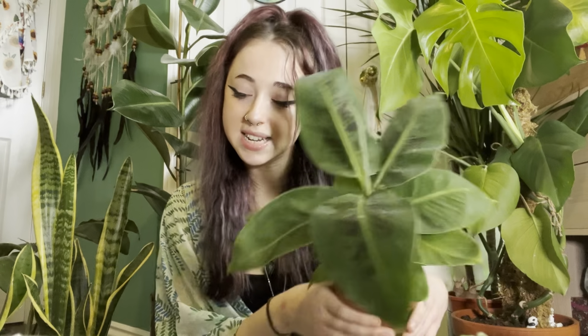I don't really have much else to say about this one because it's so brand new, but my banana plant, I love it. Okay, moving on to the next medium-sized one. I'm a little bit embarrassed to show this one, I'm not gonna lie.